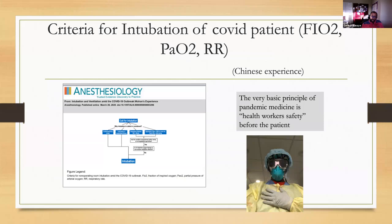Criteria for intubation. Before you intubate, the pandemic medicine principle is, health workers' safety first before the patient. So you have to really have a good protection. You can see me, I was ready at this time to intubate a patient. And this is the Chinese protocol I found in the article they published.